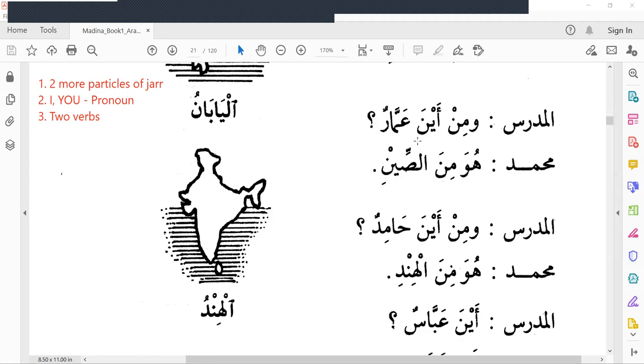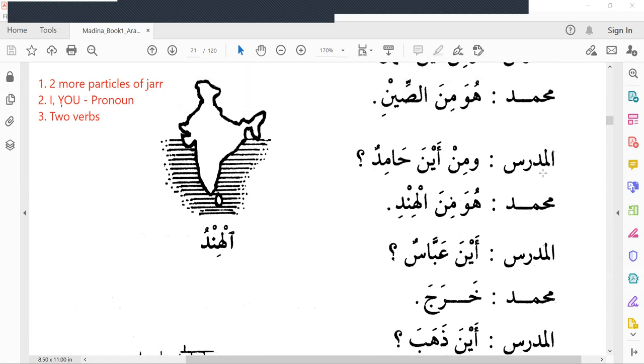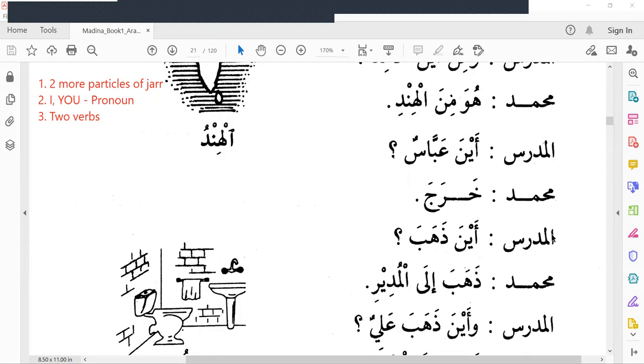Al-mudarrisu: wa min aina ammarun? And from where Ammar is from? Muhammadun: huwa min as-sini, he is from China. Al-mudarris: wa min aina Hamidun? And where Hamid is from? Muhammad replied, huwa min al-Hindi. Hindi is India. India map is here. He is from India.